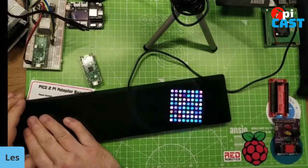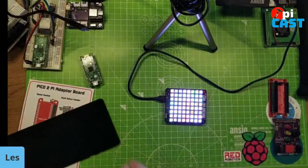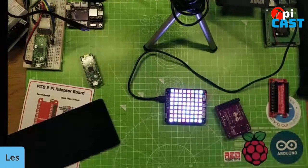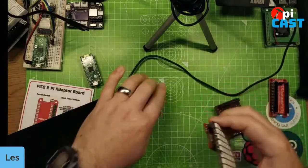There we go. So I enjoyed messing around with this board so much, I pulled out an old favourite. This is Pibrella. Pibrella is a really old board. To give you an idea of how old it is, it only uses 26 GPIO pins. It's one of the early Raspberry Pi boards. It's actually the board I learned to do robotics with.